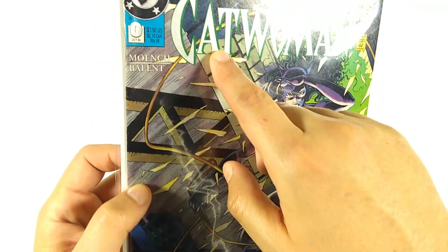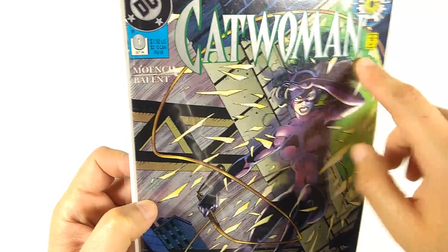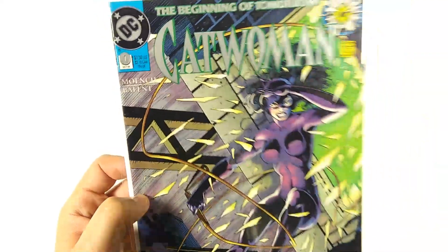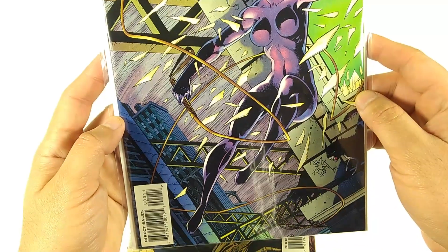You can't see it too well, but you can kind of see it there. Catwoman, and then the number 0, so this is Catwoman number 0 from 1994, has some silver ink. This was the Zero Hour event from DC Comics. So, okay, there was that.